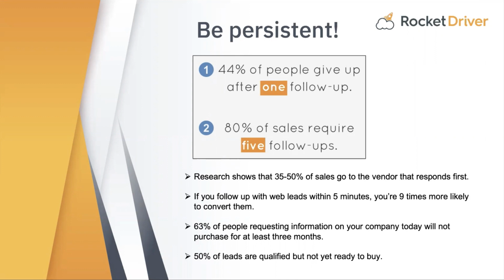What happens is this, there's a couple different ways, because you got a bunch of statistics on the screen here. Some of these statistics I agree with, and some I think are just bullshit, honestly. Look at this statistic: 63% of people requesting information on your company today will not purchase for at least 3 months. I wouldn't allow that to happen. I think that's 63% of crap.